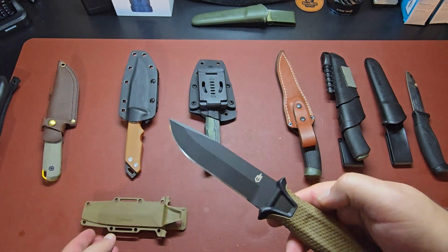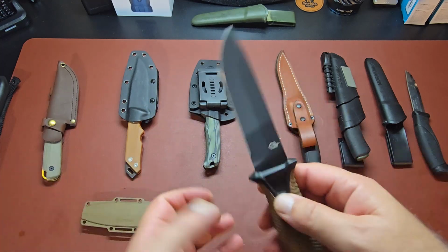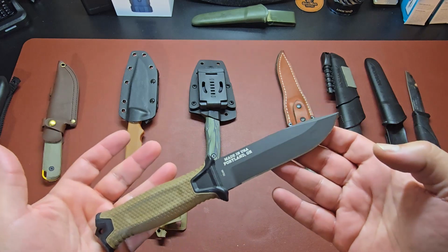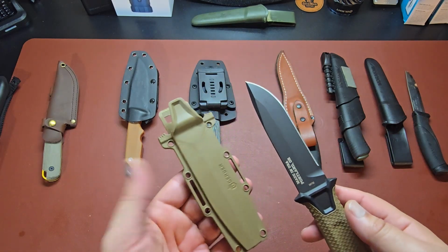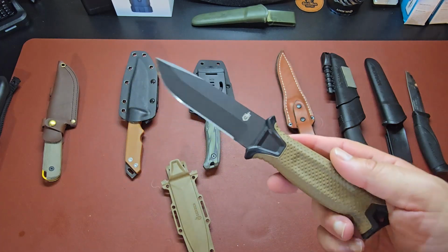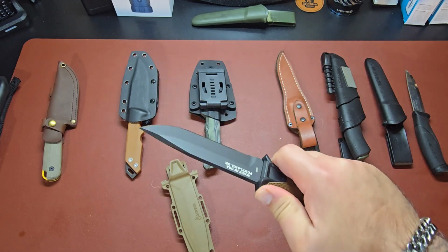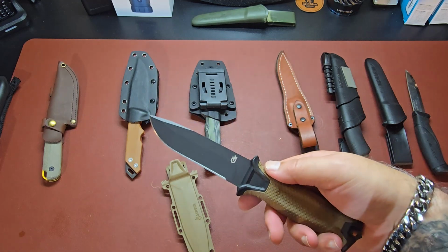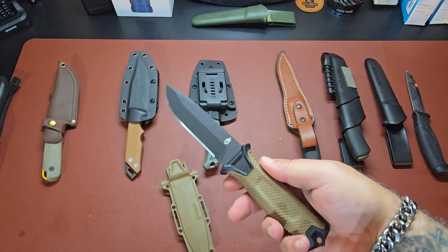I do like this Gerber here. You can see it's a USA made product. It's called the Strong Arm. It is a great blade. Lots of different mounting options for this blade, be it on your belt or on your pack. For me personally, I think it makes a great self-defense knife, because when you go into something, not to sound mean or anything, it's going to do the job, be it bone or whatever you're coming in contact with.